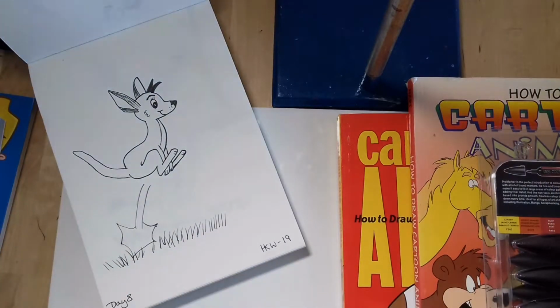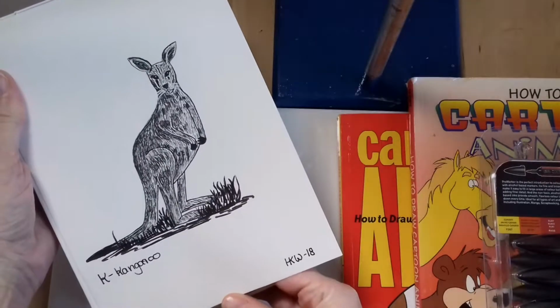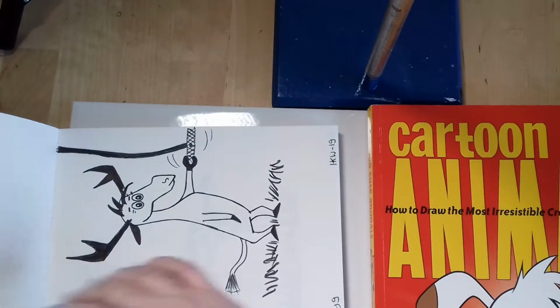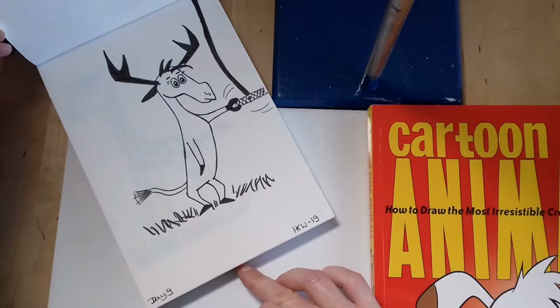On day 8 I drew this bouncy kangaroo. Last year I also drew a kangaroo, but much more detailed. The prompt for day 9 was swing, so I drew this moose pushing a swing.